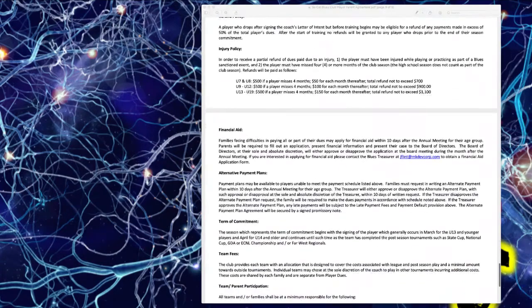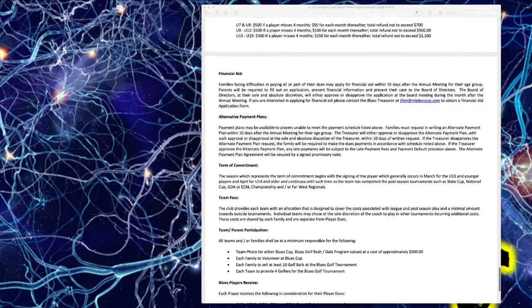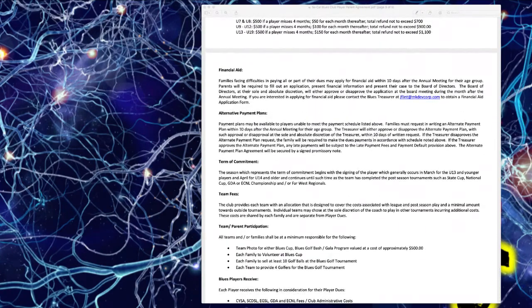That's not covered, and that's where a lot of clubs are fighting with a lot of parents about what is owed. They have financial aid. Contact the financial aid to obtain it and fill out all these other forms. This is just like going to college. And it's getting ridiculous.